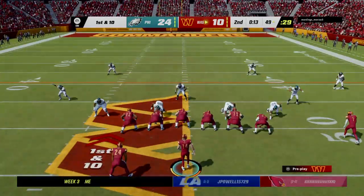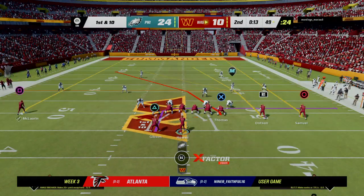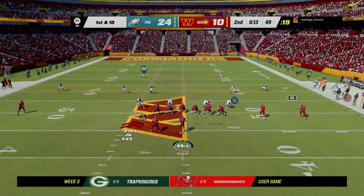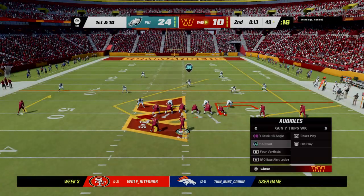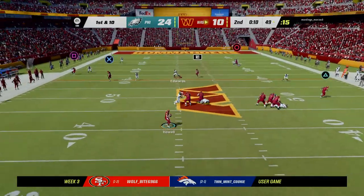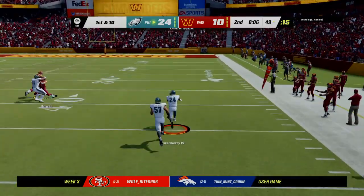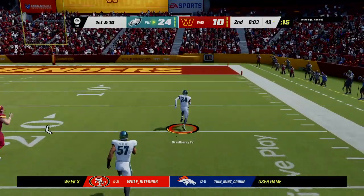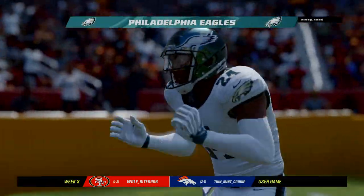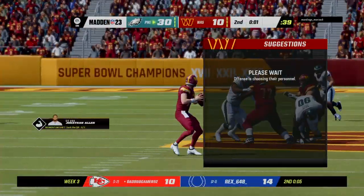After the penalty, a fresh set of downs. It's first and 10. They'll go play action. Howell, buying time to his left, looking for Thomas, but that's intercepted. Picked off by James Bradbury. And now off to the races, and he takes this one back into the end zone. And the Eagles defense gets a pick six TD.